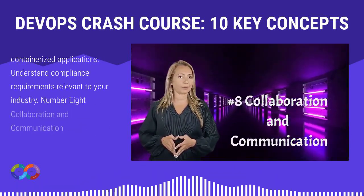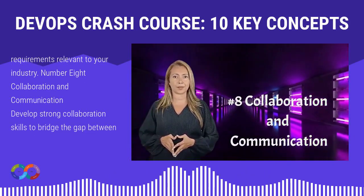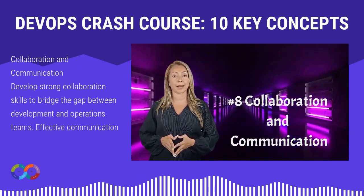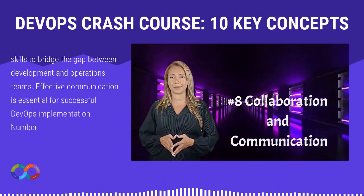Number 8. Collaboration and communication. Develop strong collaboration skills to bridge the gap between development and operations teams. Effective communication is essential for successful DevOps implementation.